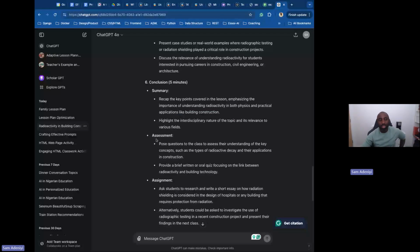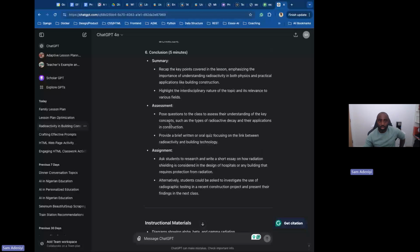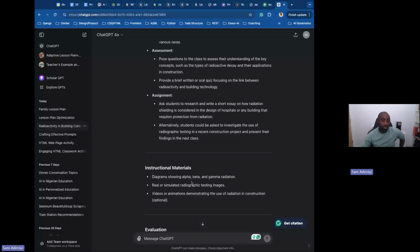Now, if you observe, I'm giving assessment and I'm giving assignment. At this point, you are assessing what the student already understands. So you are reducing your support in the teaching and letting them explain to you what they understand. You are saying provide a brief briefing or oral quiz, focusing on the link between the two of them, and you're giving them assignments to do. The instructional material can be all of this. Then you can evaluate what the student has done.